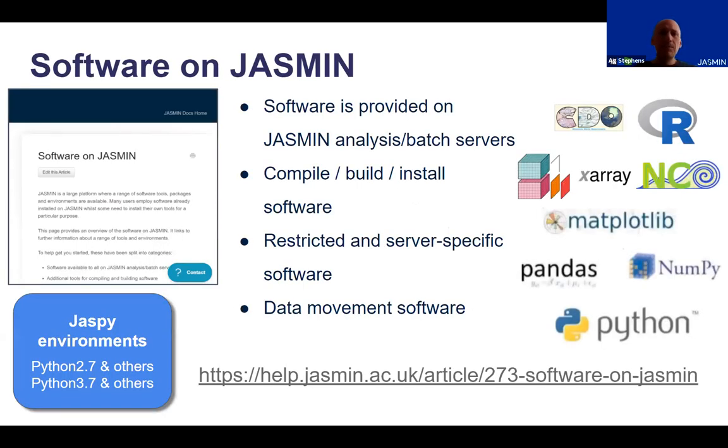So thinking a bit more about software on JASMIN, there is a talk tomorrow, which will go into more detail about the software that we provide and the different types of software. One of the key things is we recognize that it's an overhead to manage all your own software. And so where possible, we try and provide JASMIN with a kind of batteries included approach. So on the analysis servers, on the batch servers, you will find a whole range of packages installed in pre-configured environments.